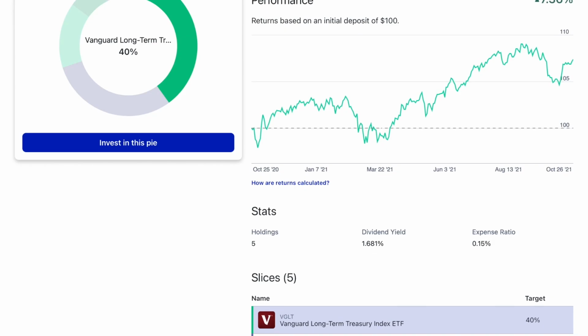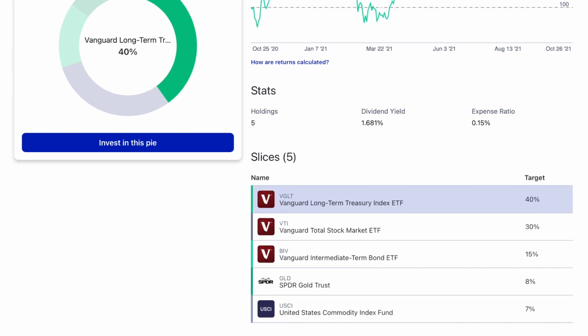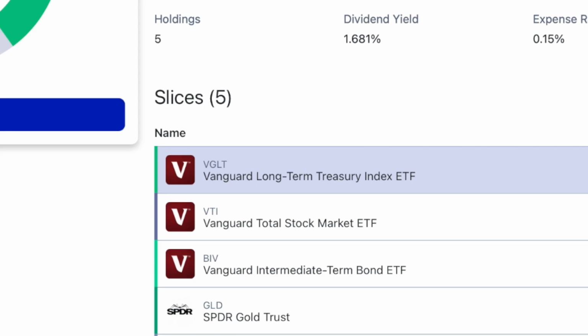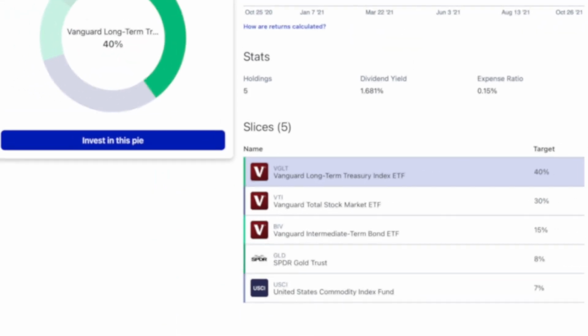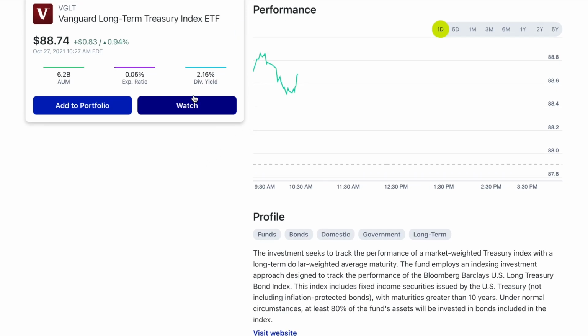Fixed income. 40% of this portfolio is allocated to bonds. U.S. long-term treasuries, VGLT. These are bonds that mature at 10 to 20 years or more and pay a 2.18% dividend yield with an expense ratio of 0.05%.